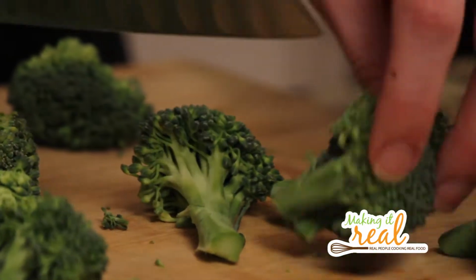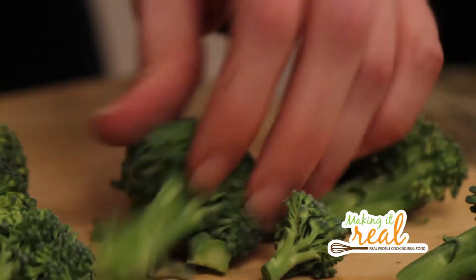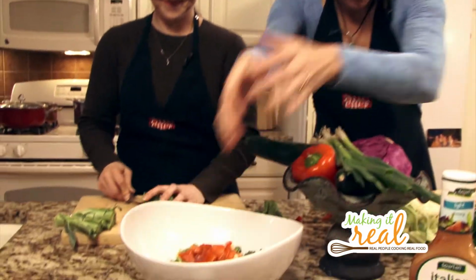One of the tips that I like to share with people, if you don't have a lot of time to do all this chopping like Alice and I are doing, a shortcut is the salad bar. They do it all for you at the salad bar. It's already pre-chopped. That's true. Use the salad bar, folks, because it's going to save you a ton of time. But we have time, so we're doing this by hand today.